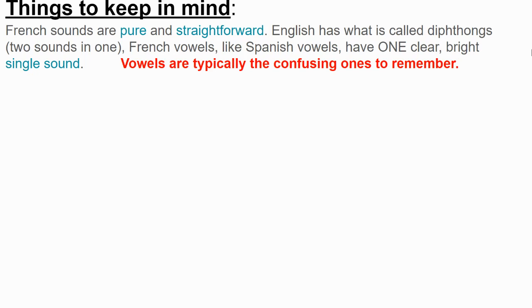All right, so let's keep in mind that the vowels are usually what gives everybody a hard time. In French, the vowels are like in Spanish, they're straightforward. It's one single sound. In English, you have what we call diphthongs, which are two sounds in one. When I say I, it's actually two sounds, A and I, just faster. That's called a diphthong. We don't have that in French. So we say Paris, not Paris. Watch out for those straight sounds.